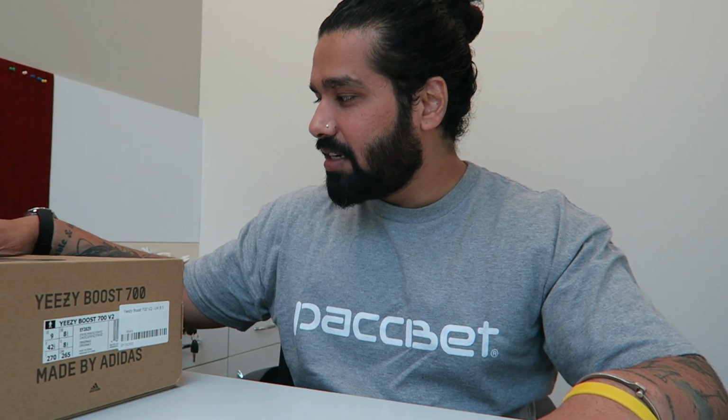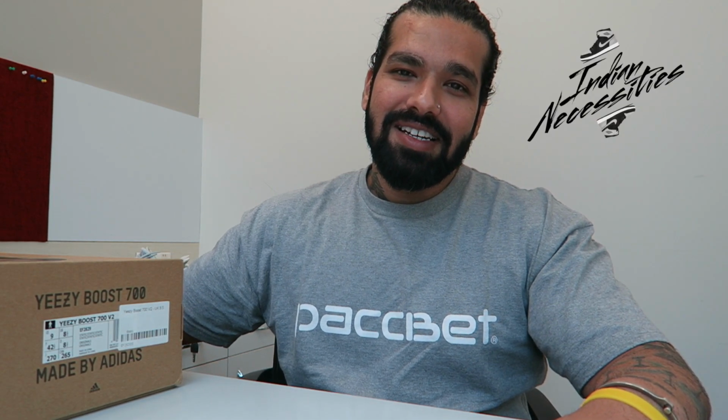And after a long time, after looking around and searching for what has only been months, shout out to the guys at Indian Necessities. I finally got my hands on the Yeezy 700 V2 Static pair.